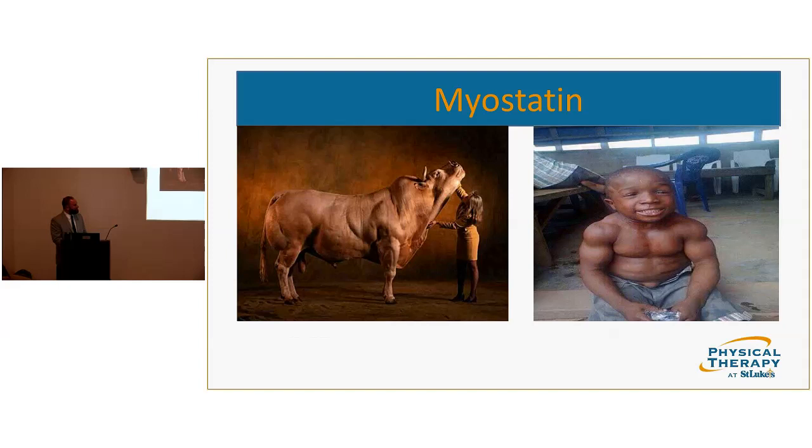As you can guess, it has something to do with myostatin. They do not have myostatin. So basically, by lacking myostatin, they're able to develop better muscles. When myostatin is downregulated, it allows myogenic stem cells to proliferate and cause hypertrophy. So the decrease in myostatin is key for muscular hypertrophy. Two ways to downregulate myostatin are high-intensity training and blood flow restriction training with low loads.